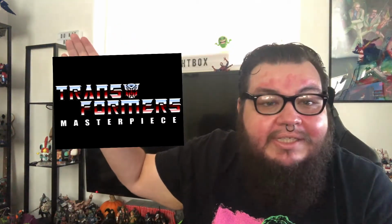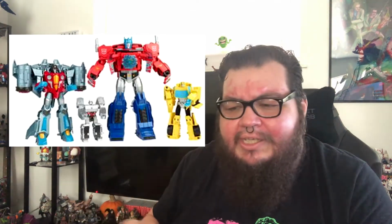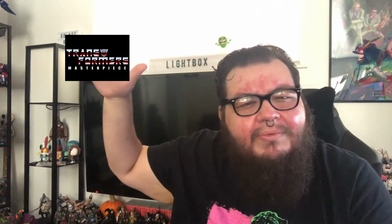If you don't know what Generations are, there is essentially 3-ish levels of Transformer here. At the top, you have Masterpiece. What Masterpiece is, you know, large, well-engineered toys for the grown-up collector. Also a little hard to get at some points. Down here somewhere is where you have the animated toy line and, you know, some of the other smaller Cyberverse things. And this here and this here, that's not my bag.